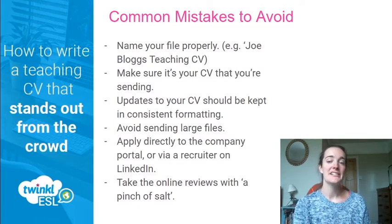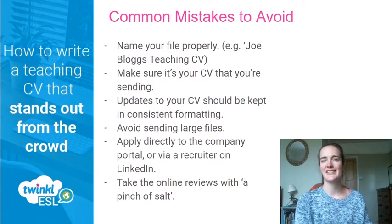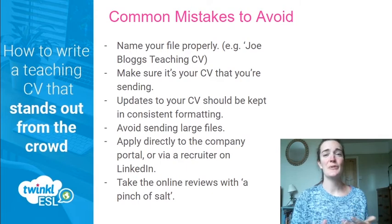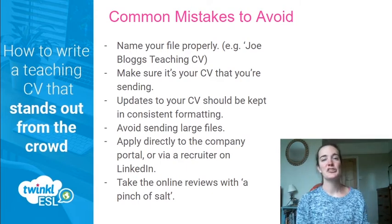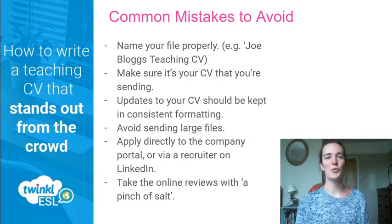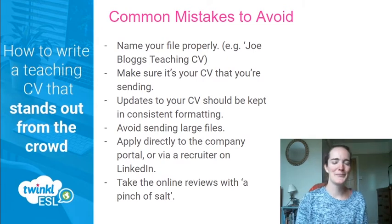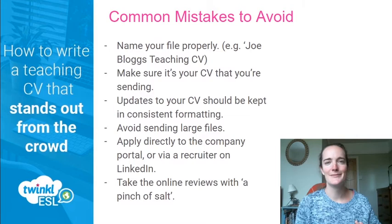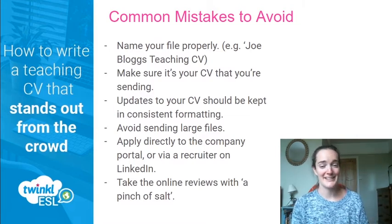See if you can apply directly to the company portal, or if you can, contact one of their recruiters on LinkedIn. Just send them a message and say, "Hi, I'm interested in applying for your company. Can I do it through you?" And that will make sure that your application won't get stuck in a spam folder or some dusty cupboard where no one is ever going to find it.